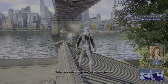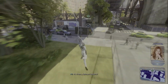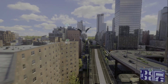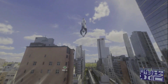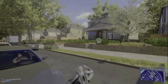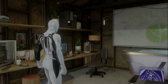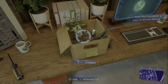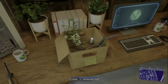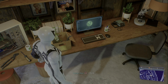MJ! Hey! Just wanted to let you know you got a package here at the house. Okay. I put it in the garage for you. It's from Norman Osborn. Oh, interesting. Thanks for letting me know. Break time's over. What's this? Plants and a thumb drive? They say you should never plug in a drive of unknown origin. But I know Norman, I think.